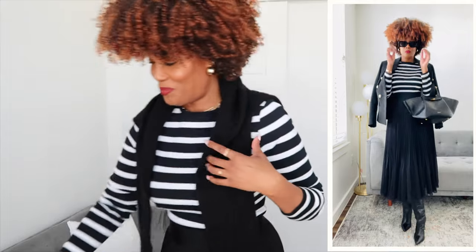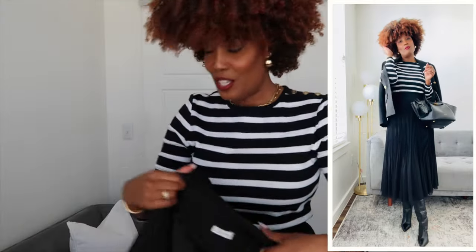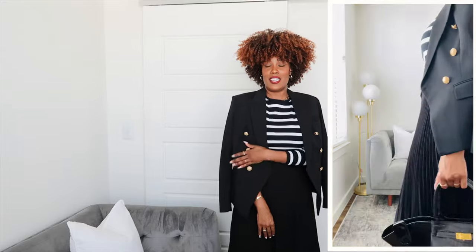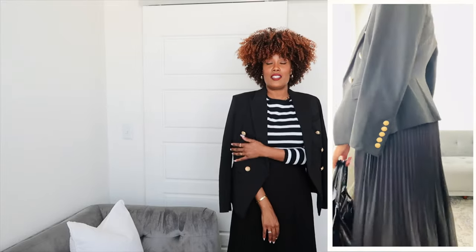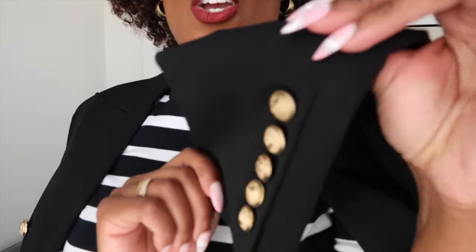Or, you can add this beautiful, gorgeous black blazer. Yes, this is a Lily Silk blazer, definitely a little bit of a dupe of the Balmain blazer, but I love it. I love the buttons. Look at the buttons. They are absolutely gorgeous.